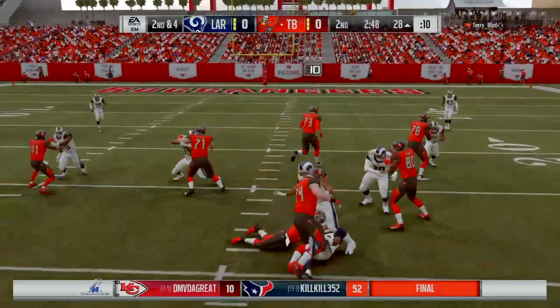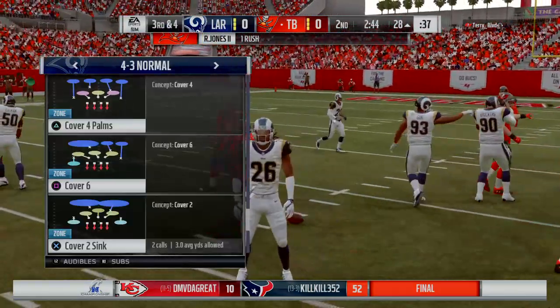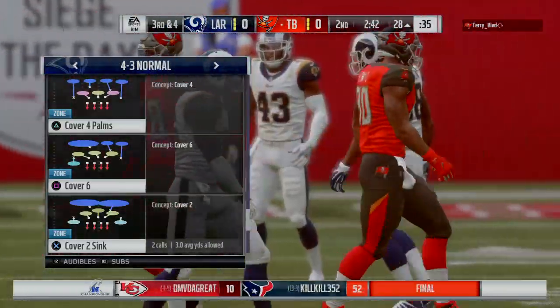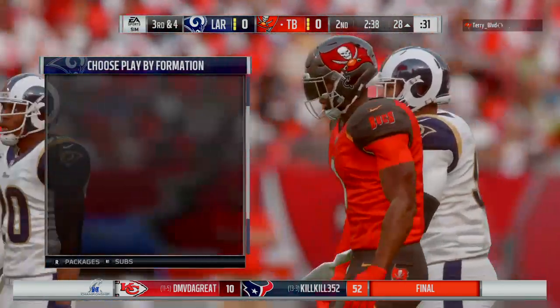Back to the ground, this time with Jones. And he's going to be met at the line of scrimmage and taken down. No gain on the play that time, and they'll look to convert on what will be a 3rd and 4.